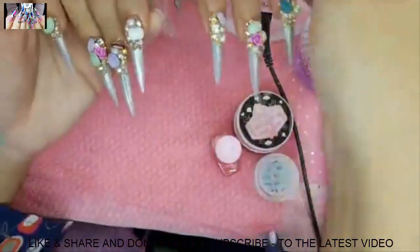Also, the cotton candy cuticle oil is a great item to retail to the customer too, so that way her nails are nice and moisturized.